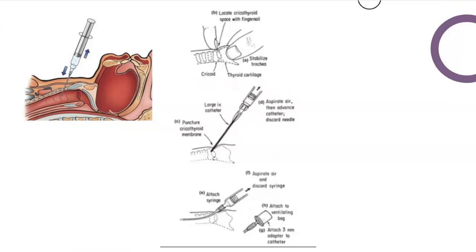Remember that the membrane is really superficial. So if you're going really deep, you're in the wrong place. The technique, everyone should be comfortable with the collar, right? You're going in. But it is really easy to go all the way through.